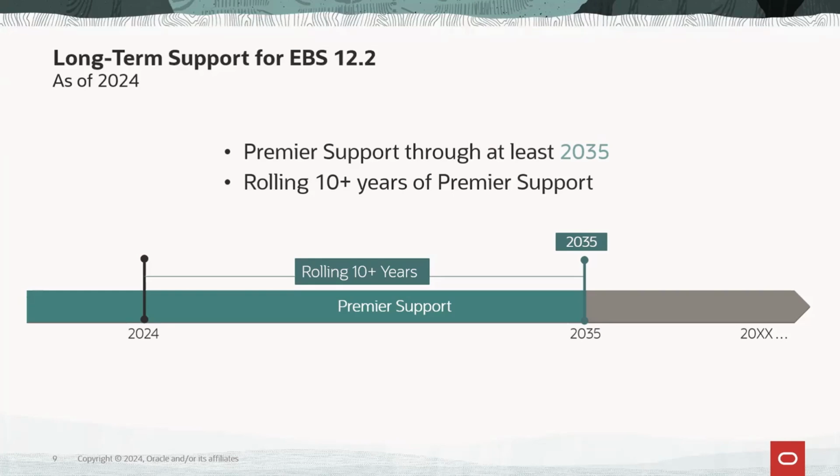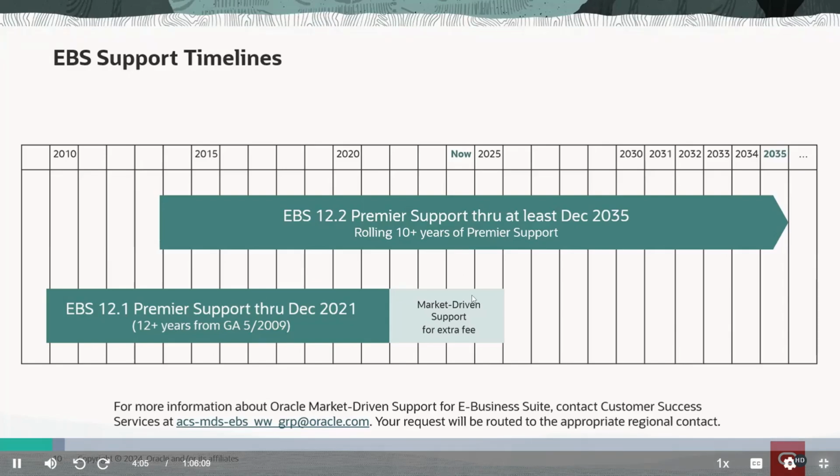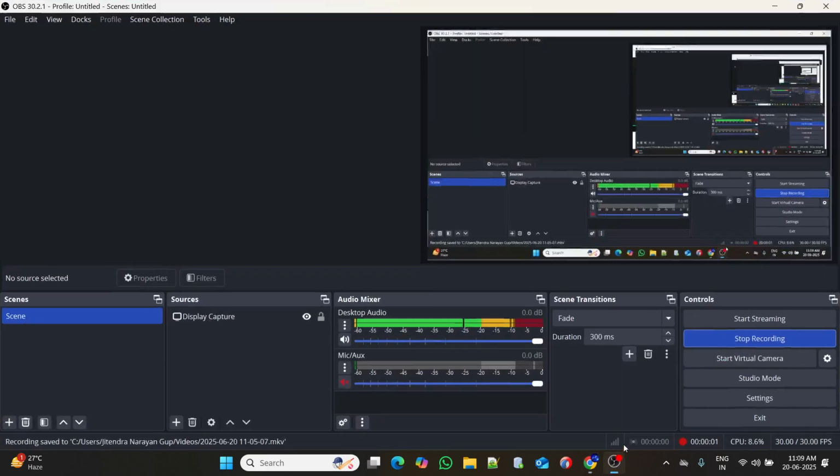But when we come back a year from now, very good chance that it'll be 2036, and 2 years from now, 2037, and so on. So basically what you see on the top there is a really long Premier support line for eBusiness Suite 12.2, and that contrasts with EBS 12.1, which if you're still running that, I'm sure you know that the Premier support for that ended at the end of 2021.